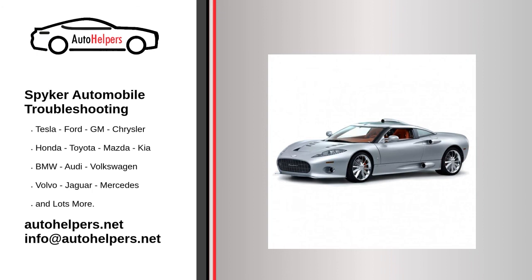Squeaking or grinding brakes. Squeaking or grinding brakes can often be caused by worn brake pads or worn brake discs. It can also happen if a stone gets stuck between the brake rotor and the brake pads. Worn brakes are very common in cars that are not getting cared for enough.